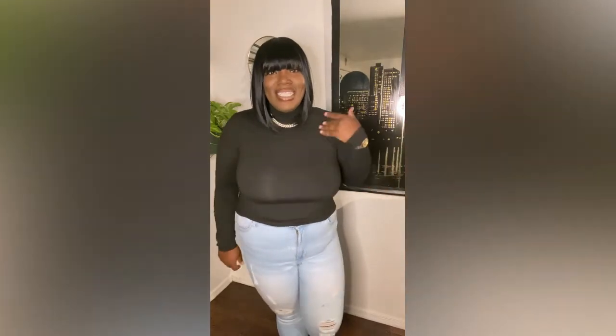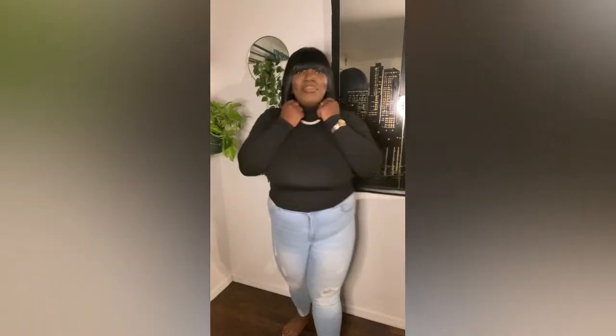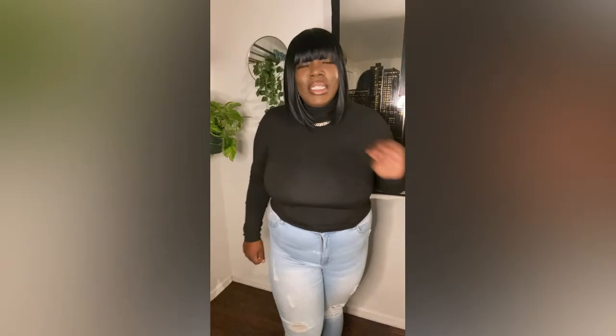So let's get it started. Before we put on the first blazer, this is the outfit of the day. This is what we're trying on all the blazers on: a cropped black turtleneck and some light blue jeans, something simple. I have nothing but full color blazers: the mustard yellow, the army green, the burgundy, the burnt orange. Like I said, I am ready for the fall. Let's go pumpkin spice.